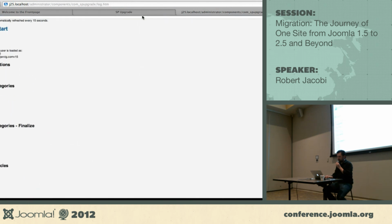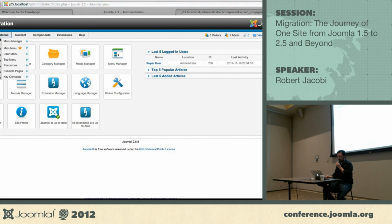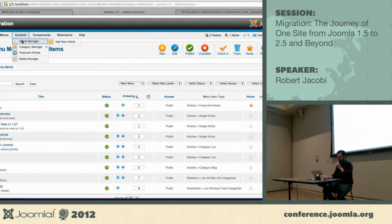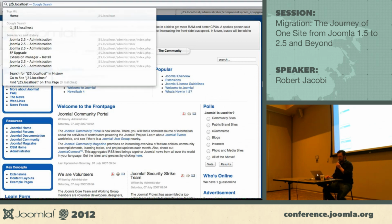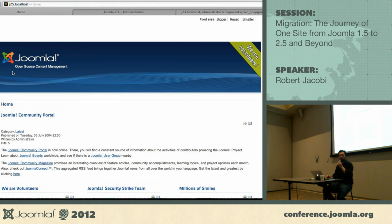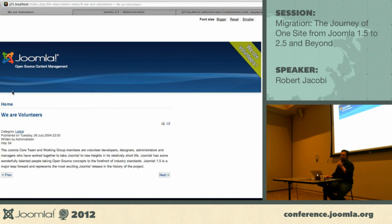We can jump back into our Joomla 2.5 install. We can go ahead and look at the menu manager. We have menus that didn't exist there before. We have all the menu items. We have articles. And now we can jump to the Joomla 2.5 install that used to be empty. Oops. Oh, Google. And now we have content from our 1.5 site migrated to 2.5. So that's a very easy process, assuming everything is core, nothing too funky going on with your site.